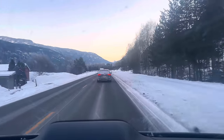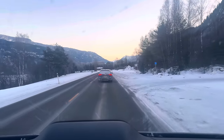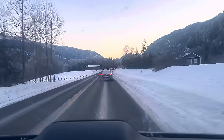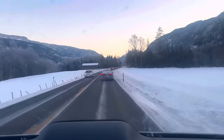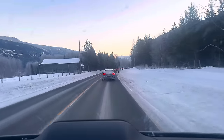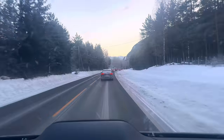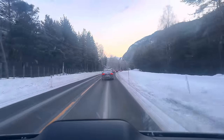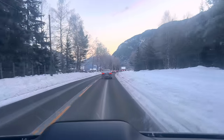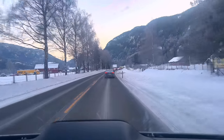I might top up a little bit before I deliver the car, but to get from Bergen to Oslo, we only needed two charging stops. The first one was 20 minutes, and the second one here was maybe 35 minutes charging. So around 1 hour total charging time to get from Bergen to Oslo in these very cold temperatures for this location. It was minus 25 over Hardangervidda, which is the mountain pass that we went over.